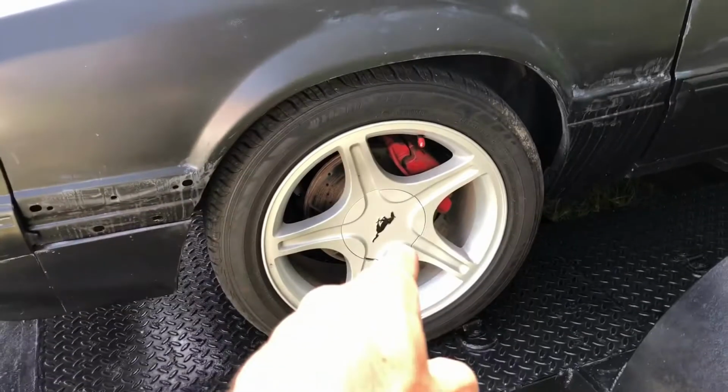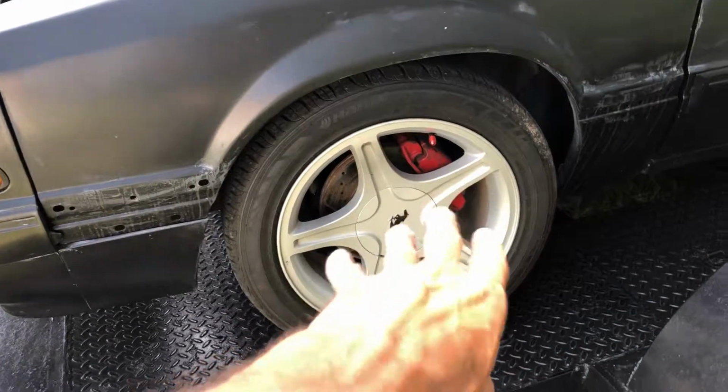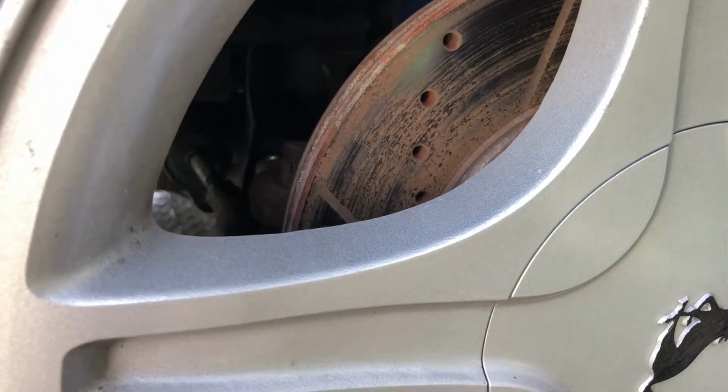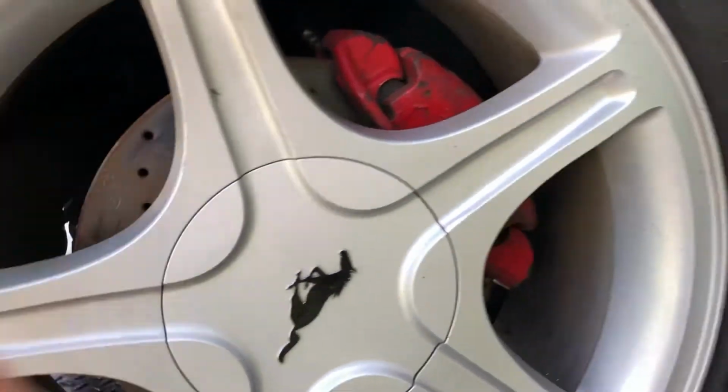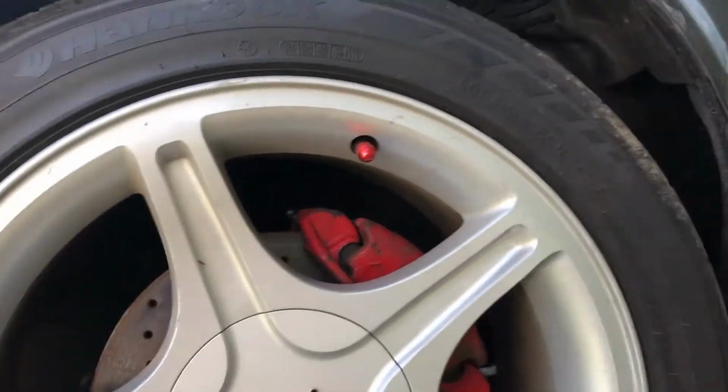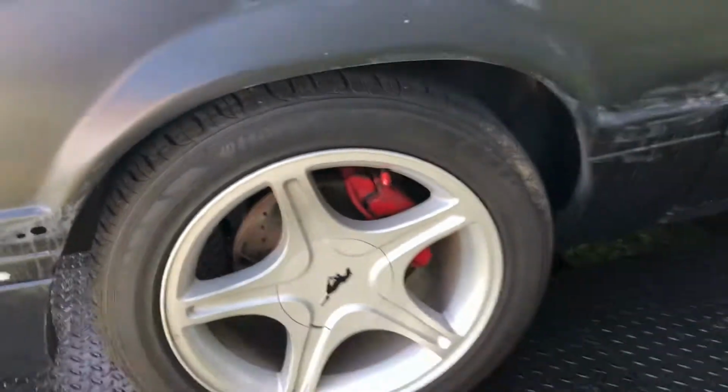It has SN95 wheels, or new edge wheels, I think they're called. I'm not sure, but it does have slotted and drilled rotors. They look to be in pretty good condition. Not sure what brakes these are. The brakes are super spongy. They don't really work hardly at all.